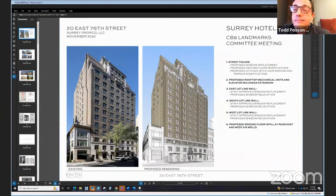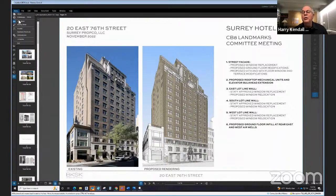Hello, everyone, and thank you so much to the community board members for spending your time and for hearing us. We're talking this evening about the Surrey Hotel. I'm sure you all know it well. It's on the south side of East 76th Street between Madison and Fifth Avenue. And it has been a hotel since it was built. You'll see in some of the early brochures that it was a residential hotel with apartments on the upper floors when it was built. In the interim between then and now, it became all hotel rooms.